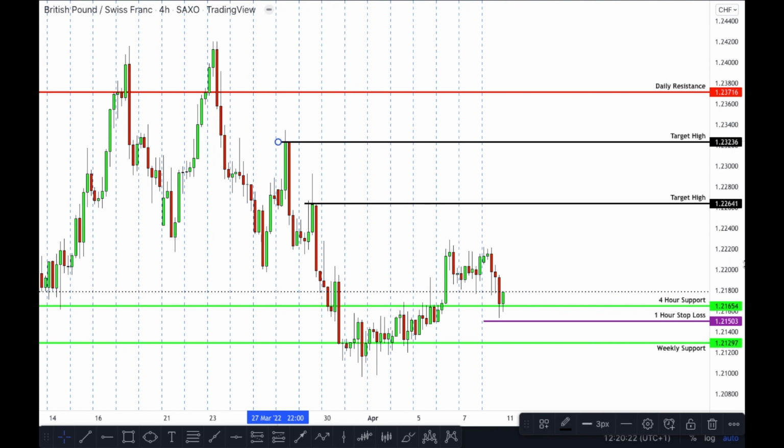You can see how I've gone from the monthly time frame all the way down, and I've managed to find myself a trade I could possibly take with a stop loss level, and I've got my target levels, and I've got my overall daily resistance level here. So I've got 3 possible areas of where the market can go towards, where I might be able to find take profit levels and have a 1-to-3 risk to reward ratio trade.